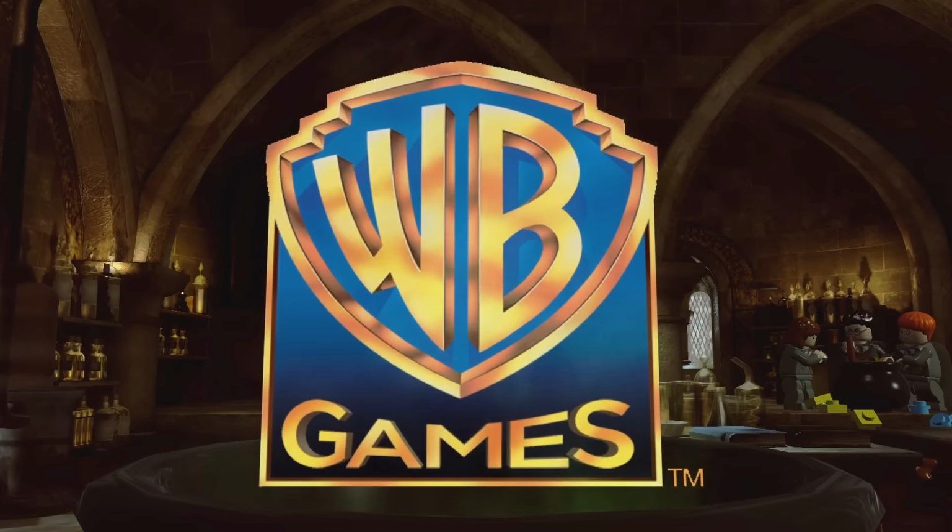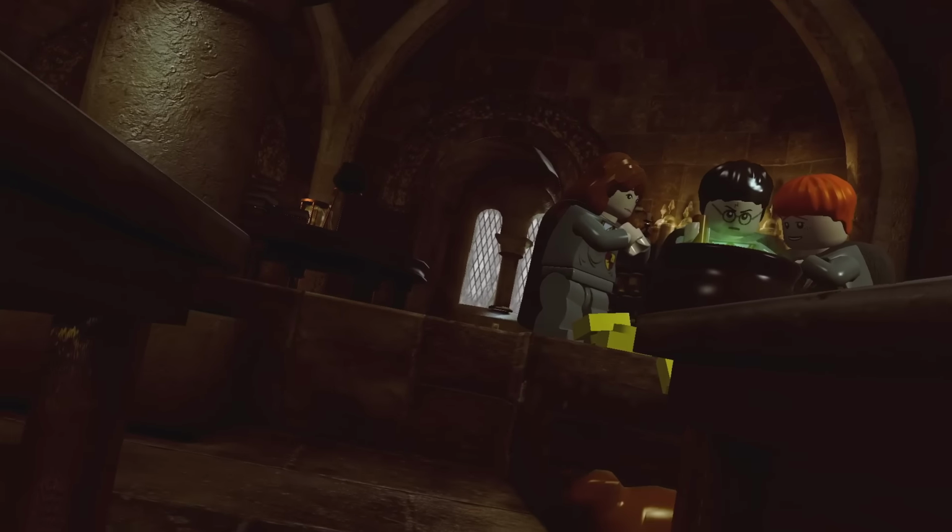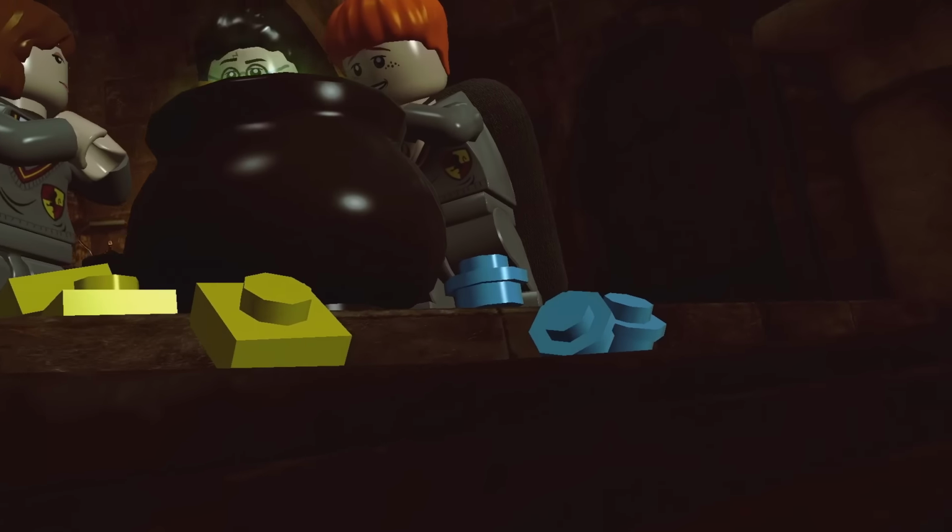It's pretty cool how I think originally these were two different games, but now they were put into a single cartridge. Oh, I didn't expect that to come out of the potion over there. We can see Harry and his friends in the background. Look at all these little things moving around. This spider's so creepy. It reminds me of the spiders from Minecraft. This is very exciting.